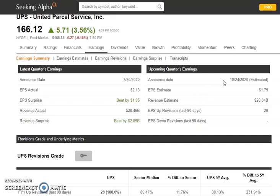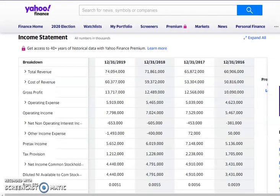Their earnings are coming up in about 3 or 4 weeks on October 24th. And they're estimated to have about 20 billion in earnings again. I think they're going to destroy earnings once again, just like the past quarter, and they're going to continue to trend on up.